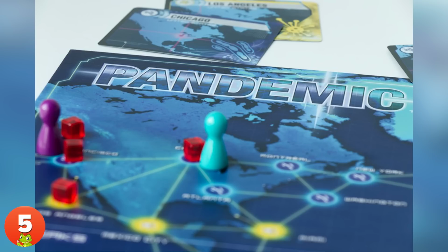5. Pandemic. This game is unusual as it's a cooperative game where the players work together and not against each other. The game begins with 4 potentially deadly diseases breaking out in different regions of the world. Each player can choose to be one of 7 possible specialists: dispatcher, medic, scientist, researcher, operations expert, contingency planner, or quarantine specialist. Then, by the players working together, they try to avert a global pandemic and, well, given the recent outbreak of coronavirus, it feels so chillingly relevant.